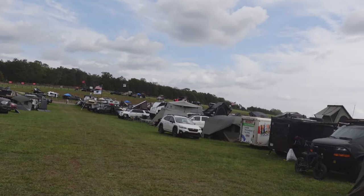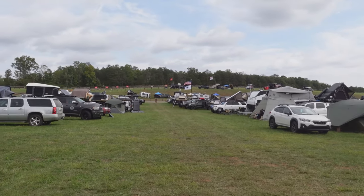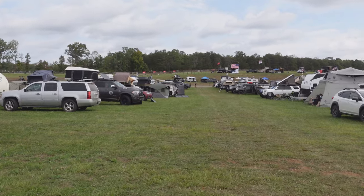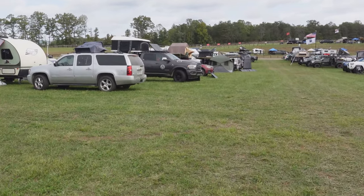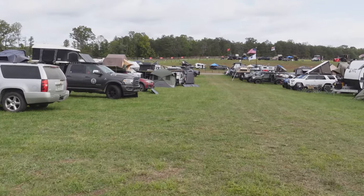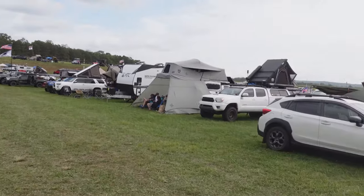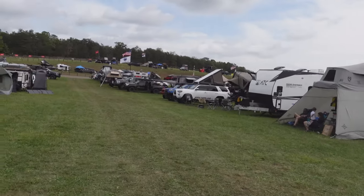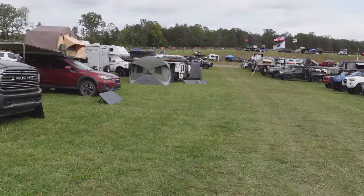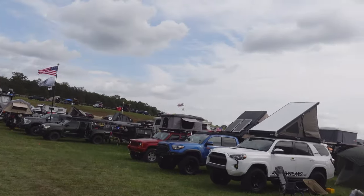AEV, American Expedition Vehicles, has a big presence here this year. And I have their stuff on the Jeep, so that's cool to see as well. Lots of Toyotas, Jeeps. It's just cool to see the different kind of cars that are out here. A lot of rooftop tents.